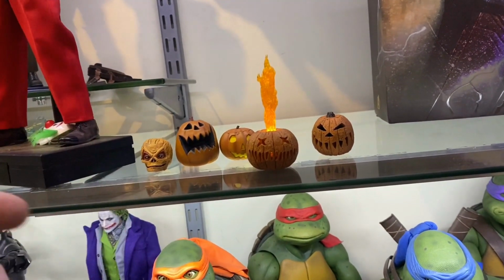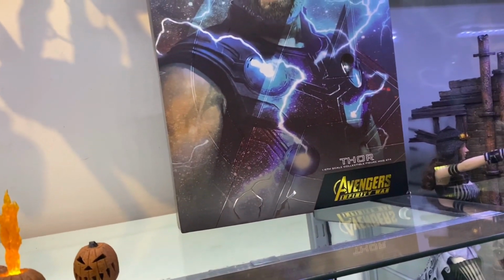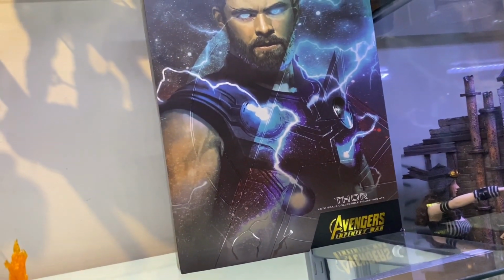Excellent. Anyway, going on, I think you can see this is my Nightmare Before Christmas pumpkin. And this is probably my oldest pumpkin that I have in the collection. I've had it for quite a while.